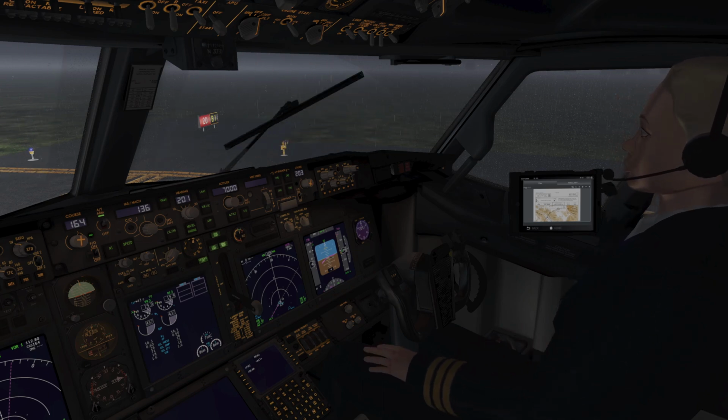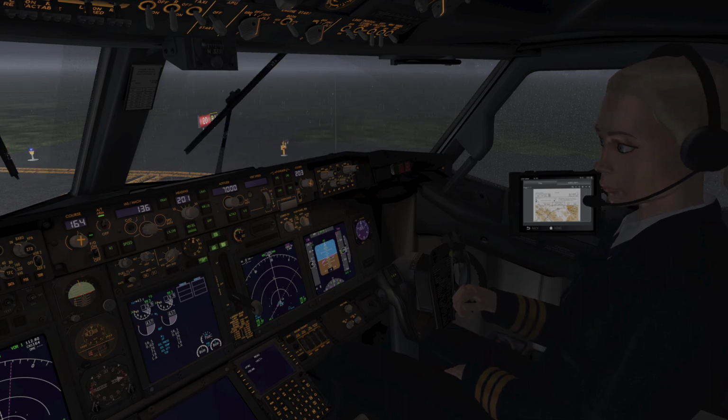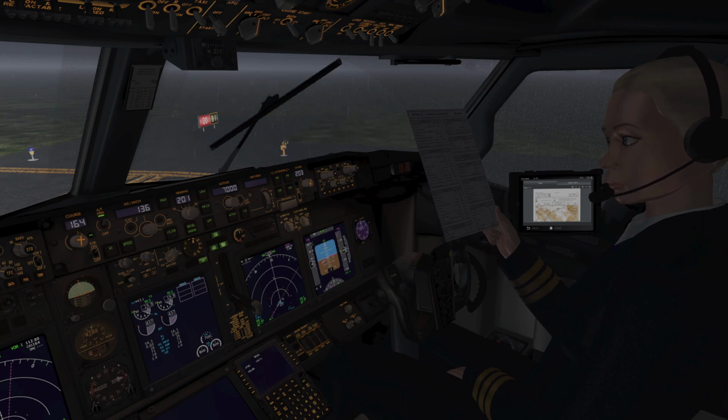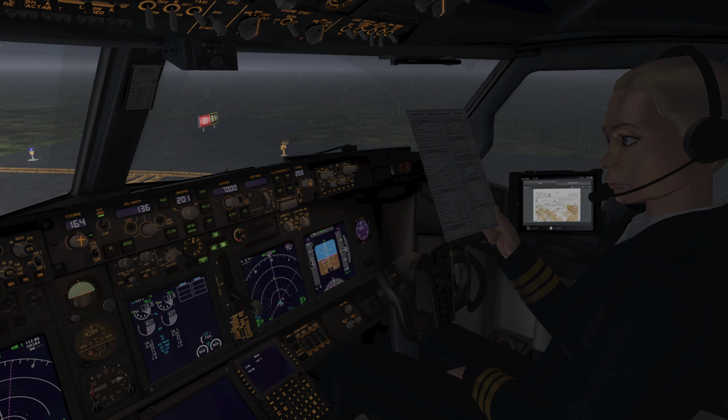Ready for before takeoff checklist. Before takeoff checklist. Flaps. Flaps 5. Flaps 5 set. Green light. Detent.